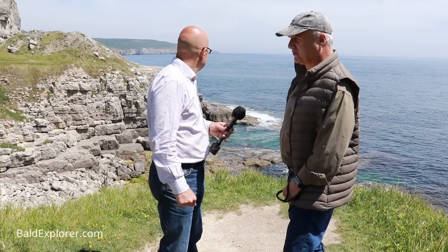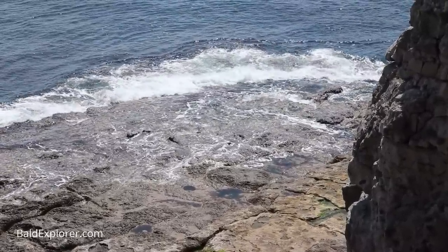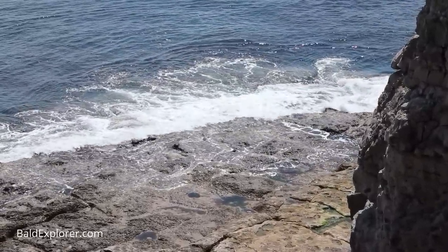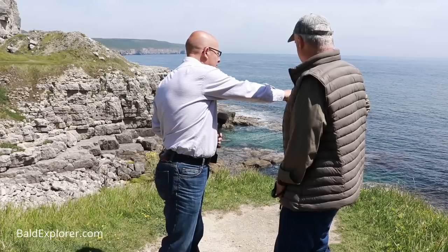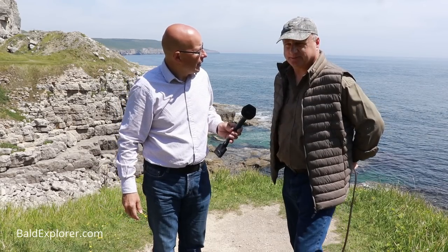It always takes my breath away every time I come down here. It is fascinating. It's quite beautiful. And this is where boats would have come in, because you can see there's marks down there. There are, yes. We're at the quarry. We're just about to go into Winspit Quarry.